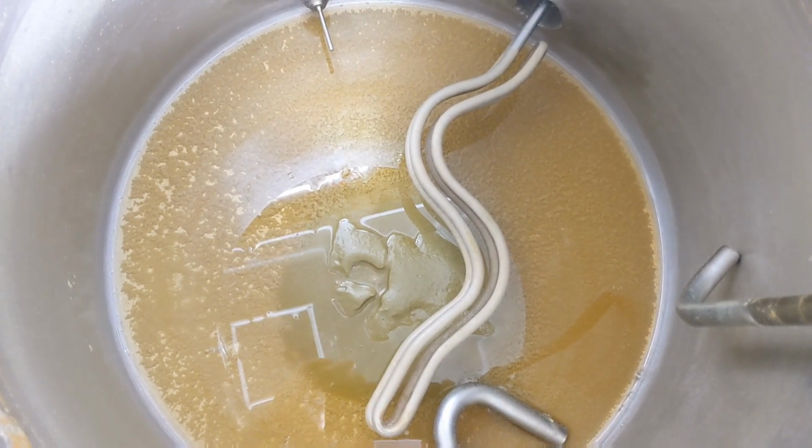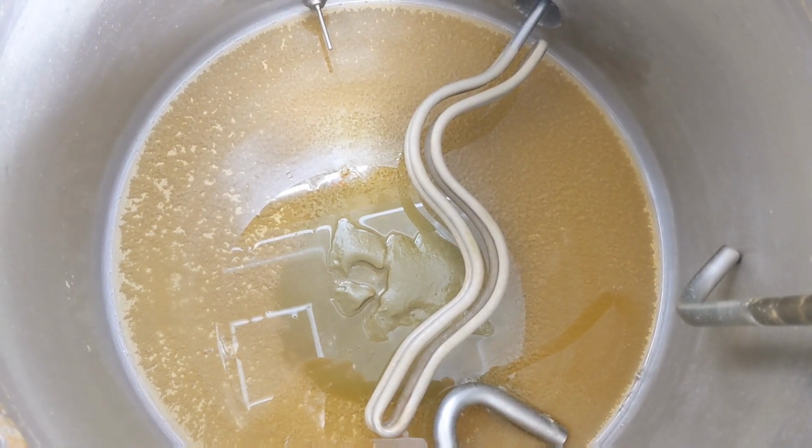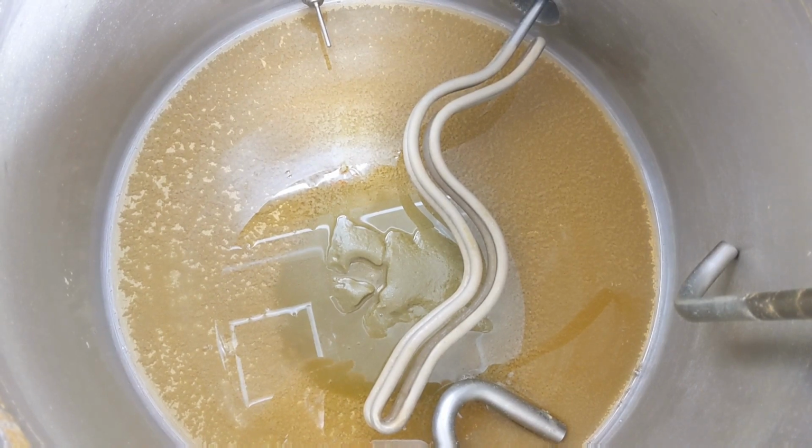It is tucked away. It is chilled down to 70. I think I looked at 71, 72, so that's right about where I wanted. It's going to warm up to 75. Yeast is pitched, and everything should be a go. Pretty good.